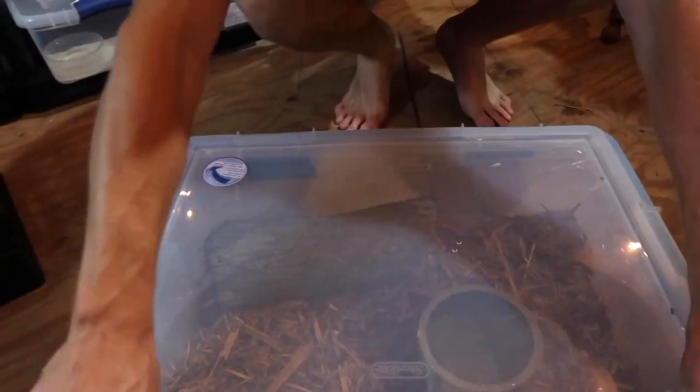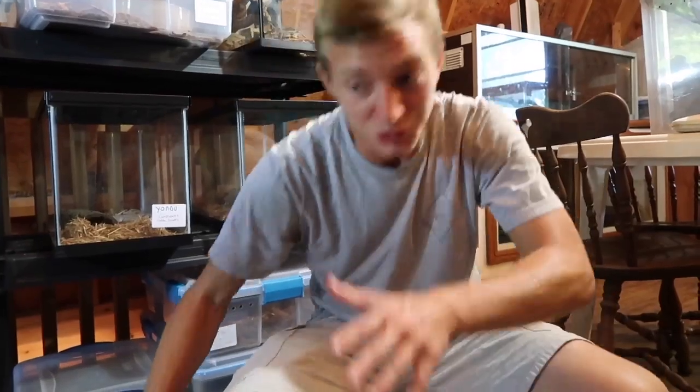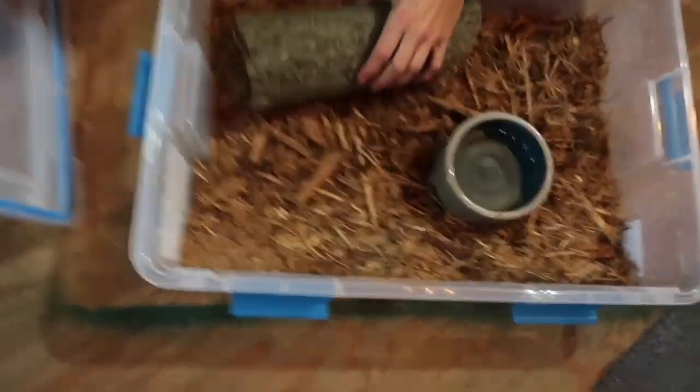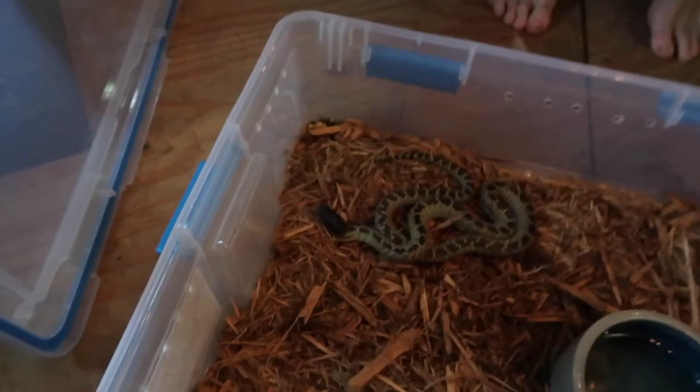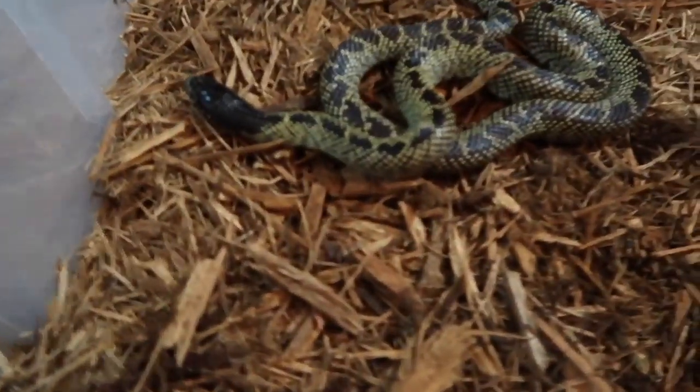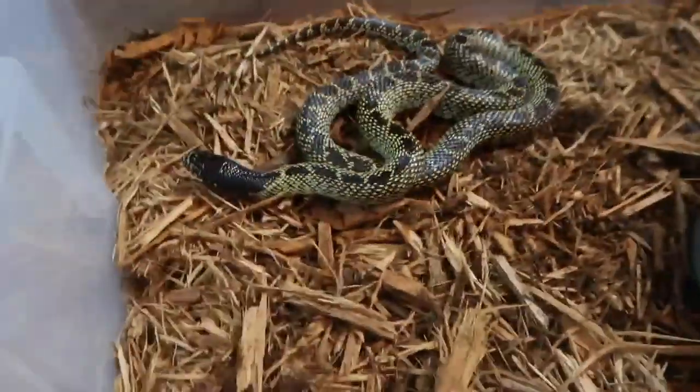I just love king snakes. I never really was into them, and then he and I started talking about them, and then I got a couple. They're twitchy, and they're all over the place, and they've got good feeding responses. They're just cool. Oh, they're amazing. That's the corn, by the way. Oh yeah, he's been chilling. And I just love the black head. They literally look like blackheads. That's exactly why I got them.